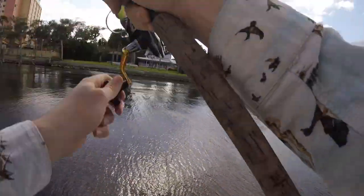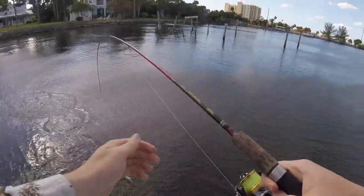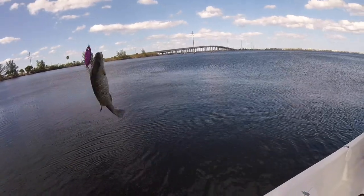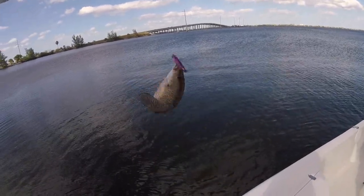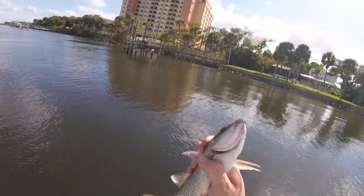Oh, come on, stay tight, stay tight, stay tight. Another mangrove snapper. Nice. 3 fish, still 4 o'clock in the afternoon. Catching them on artificials. Let's go. All right, beautiful little mangrove snapper.